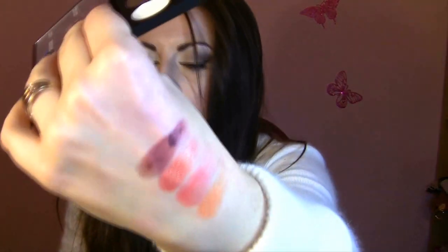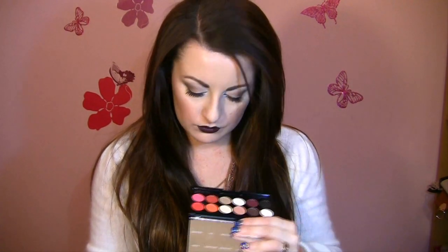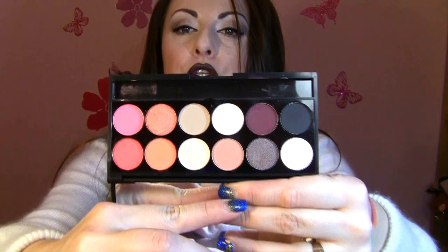Oop, I dipped my finger in my nail. And look at this. Oh my god, I love them. The colors are so, so pigmented, and I like that this palette has four shimmery ones, and the rest of them are matte. And this is my favorite palette so far.